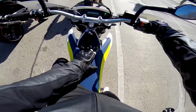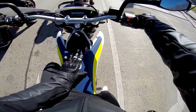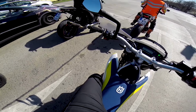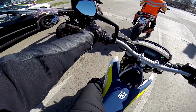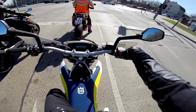It's weird that the gas tank's not right here. It's in the back. That's kind of interesting to me. It's like, how do you fill up your tank if you have a bag on it? I don't know. The single-sided swing arm on that looks really good. The black wheels and the orange stripe. So much orange.